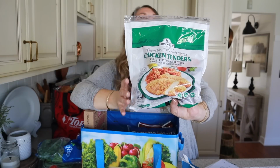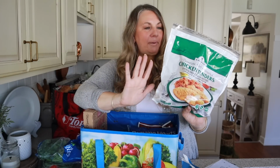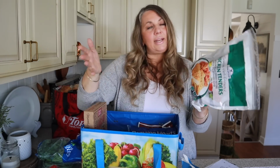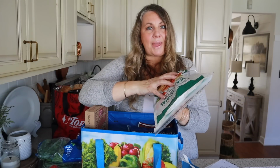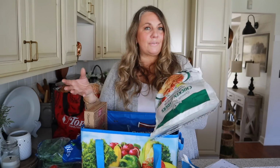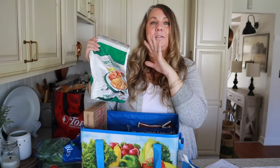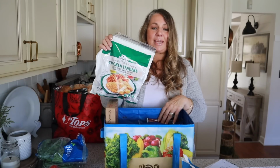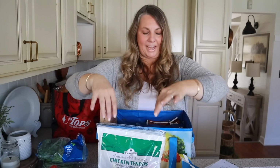Then I also picked up a bag of their Parmesan herb crusted chicken tenders. This is great for chicken parm. So you just pop it on a sheet pan and then cook the chicken. You can even do it in a baking dish too, with a little bit of marinara on the bottom. Bake these, and then once they're done, add a little bit of sauce on the top and some shredded mozzarella. Serve this with pasta. Super easy chicken parm, really, really good. So another meal that you just need, a quick and easy meal that's delicious. So this is for chicken parm one night.